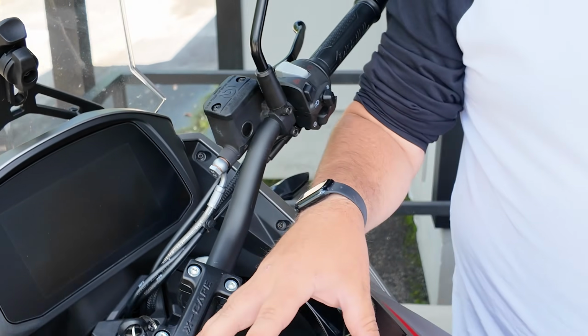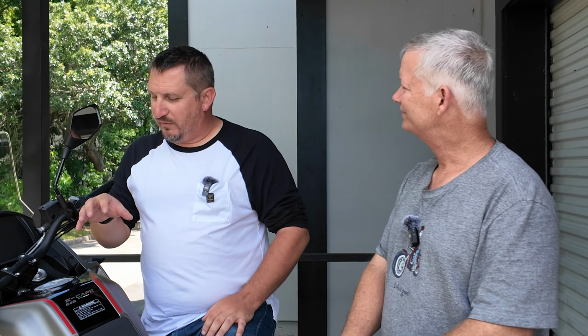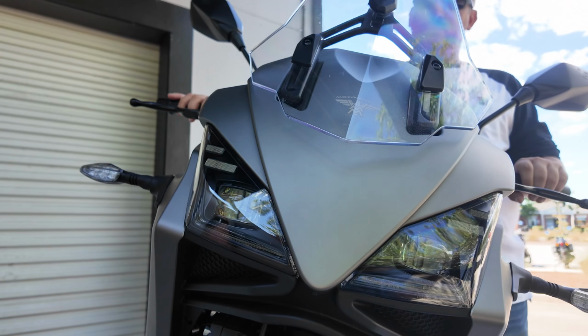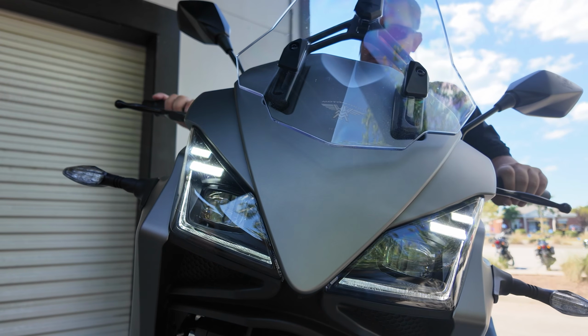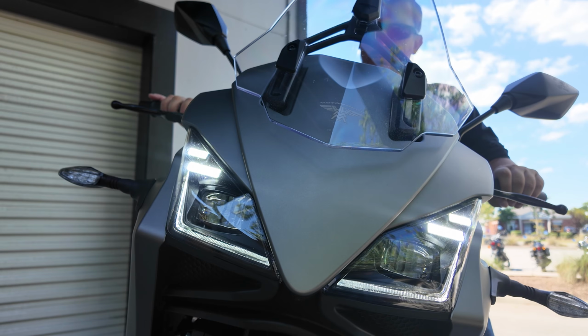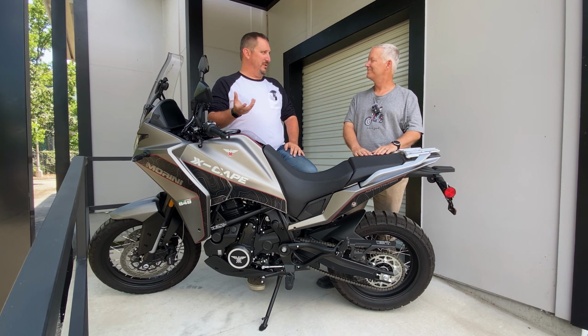And then on the tech side of things, it does have some unique features. You've got built-in LED auxiliary lights that are built in with the headlights and all that. It's got an integrated headlight system, all LED, which is fantastic. It kind of turns on when it gets dark outside, like most modern cars. I thought that was very interesting because only BMWs have that. Triumphs don't even have that.